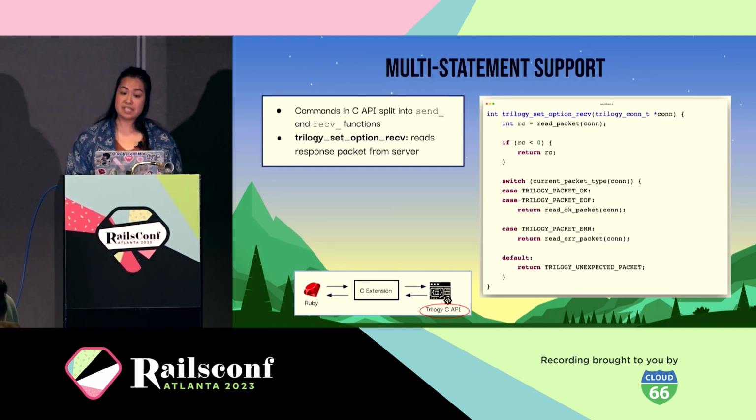So now onto the receive function. Pretty simple again. Its job is to read the response packet from the server into our connection buffer and handle the result.